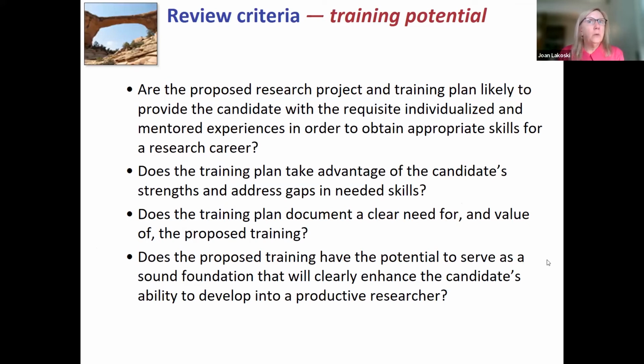And there are review criteria for the training potential. This is the research plan. Keep in mind, will this plan help you gain experience that's appropriate? And does this plan address not only your strengths, but perhaps some areas you've identified where you need to strengthen those gaps? And again, is it valuable, and will it serve as a foundation for you to complete your doctoral work, complete your postdoctoral training, and be a productive researcher?